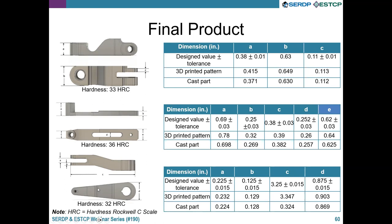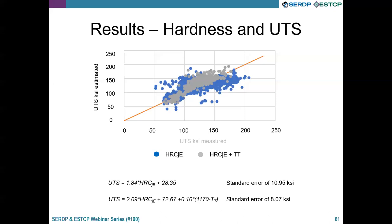We were able to use the hardness as the main indicator of the mechanical properties of the demo parts because through our collaboration with the Steel Founders Society of America, we had access to over 30,000 data entries collected from many foundries all over the country in a few decades.